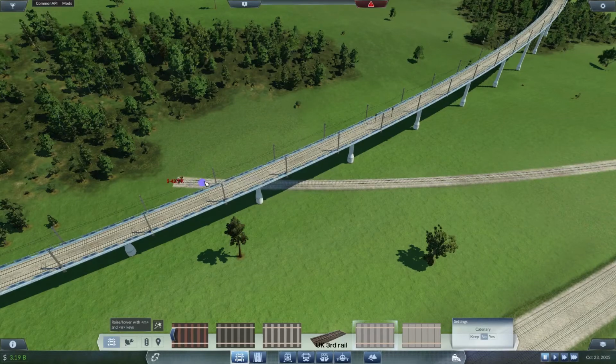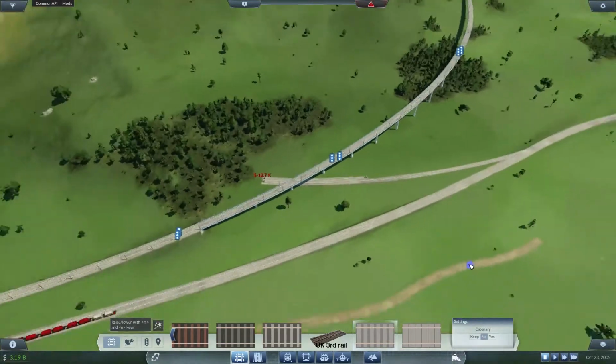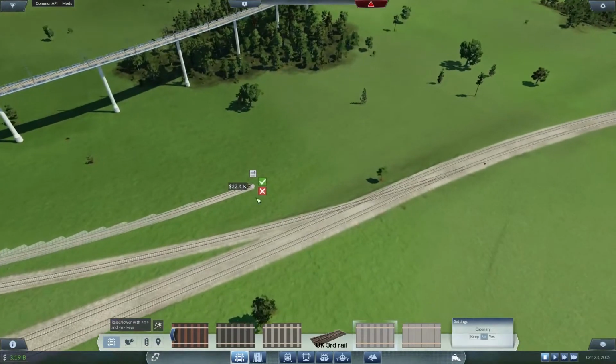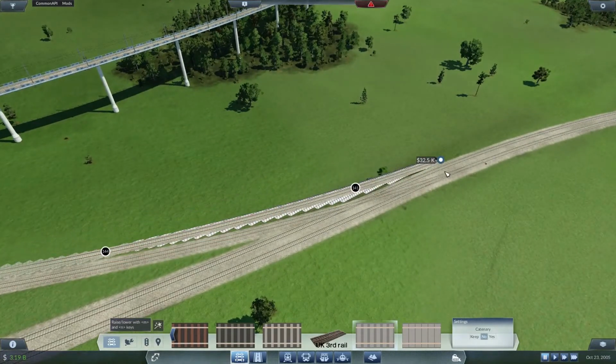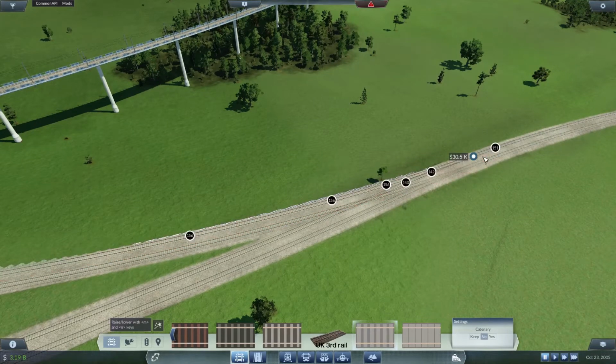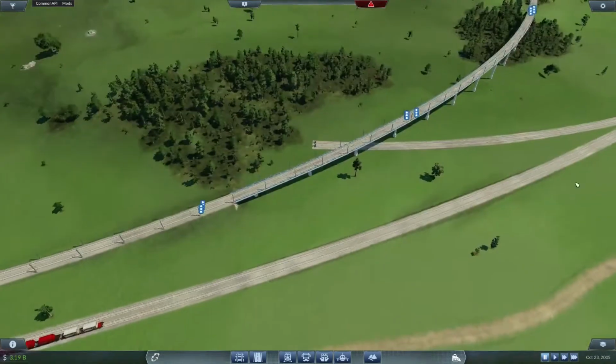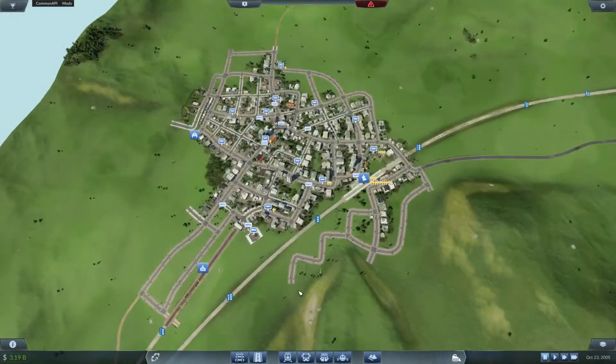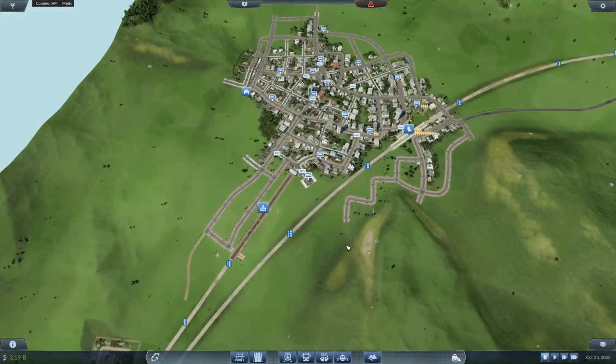That looks good. But it does for now. Let's see how it pans out once we try and get it through the mountain. Okay, and you will join on there. Sweet as a nut. Excellent. Right, so what we're going to do, we're going to take that and run it across.